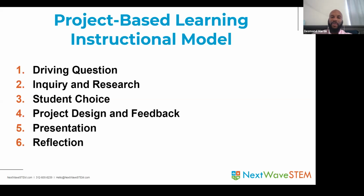So when we think about project-based learning, we have a sense of the roots, we have a sense of the history, but we also want to understand more about the actual learning model. What does project-based learning look like? And we can really think of it as a six-step process, boiled down and distilled into varying events.